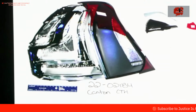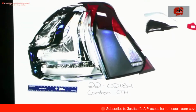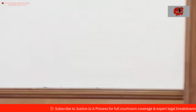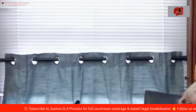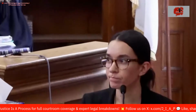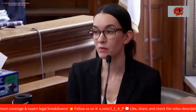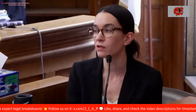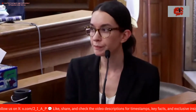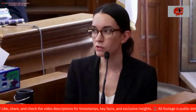I have to check my notes. I don't think I noted any glass. Okay. So in other words, you didn't note any glass inherent in the manufacture of that taillight. It's basically plastic. Yeah, I think most of the parts were plastic. I'm not 100% sure if the entire thing was plastic. There may have been other material, but portions were plastic. But you certainly didn't see any glass inherent in the manufacture process. Again, I'd have to double check my notes, but I don't think I did.